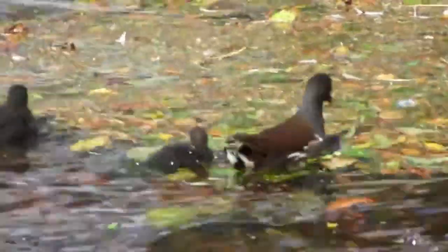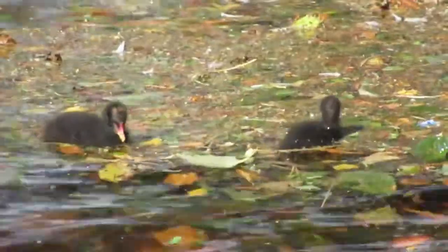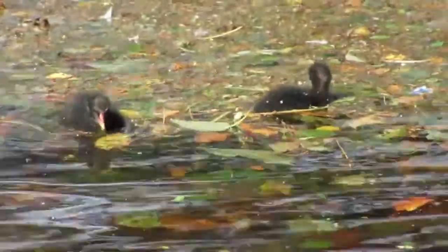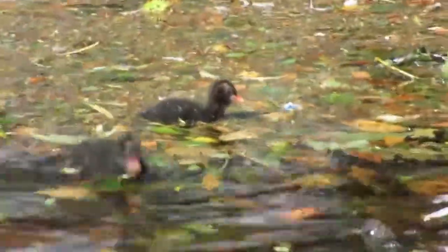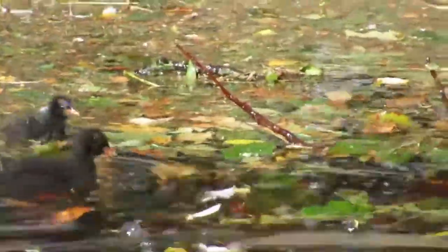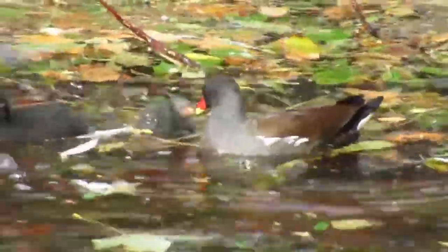A few weeks later I came by and I was surprised to see that the little chicks had taken to the water. There were 2 of them with their mother. I wondered at this stage if the other 2 had been predated, but I was happy later on to find out that wasn't the case, that the 2 were just on the island. I think one parent had 2 of them and another parent had the other 2.